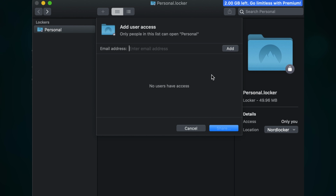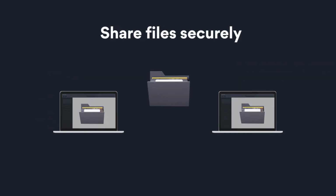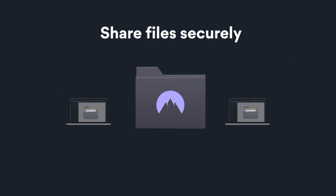And it also has a feature where you can share those files with other NordLocker users, so you just put in their email address, a short message, which files and folders you want to send, and then it'll go off and be sent encrypted to another NordLocker user.